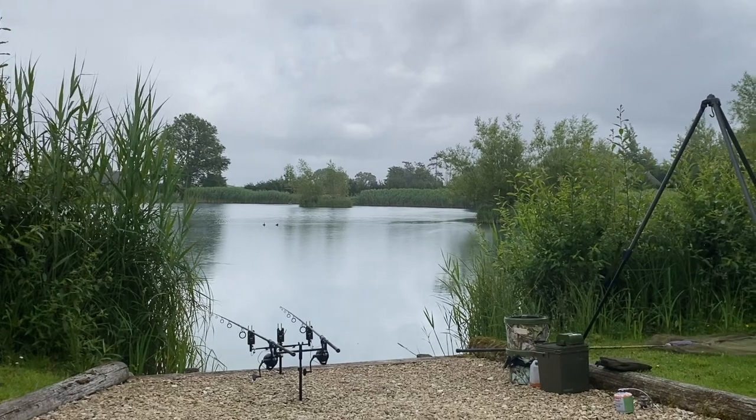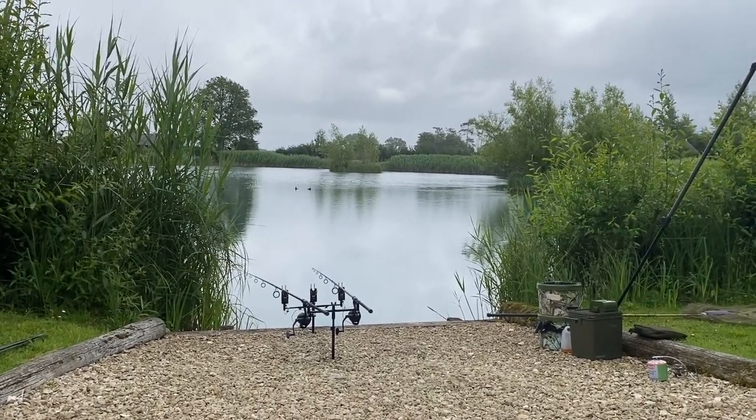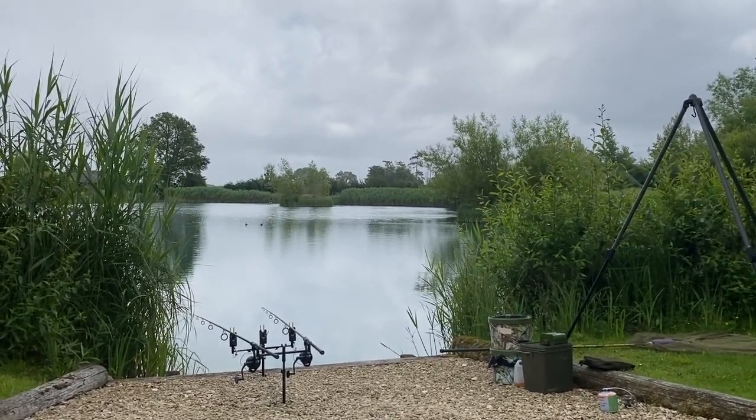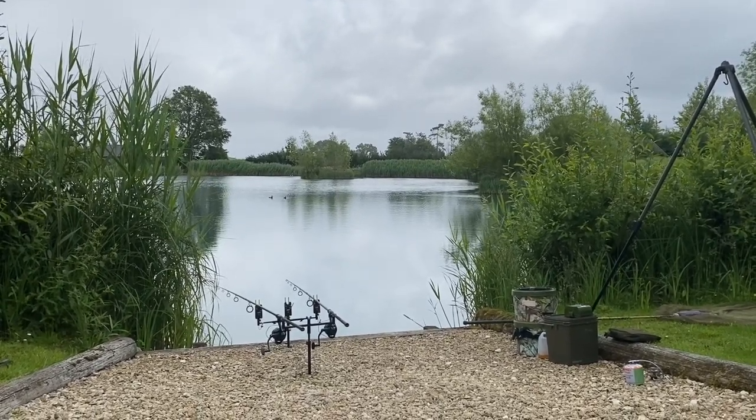Folks, as you can see, nice little rain shower. Weather doesn't know what it's doing at the minute. One minute it's sunny, then it's cloudy, then it's showery. So hopefully a couple of changes will bring on some fish.